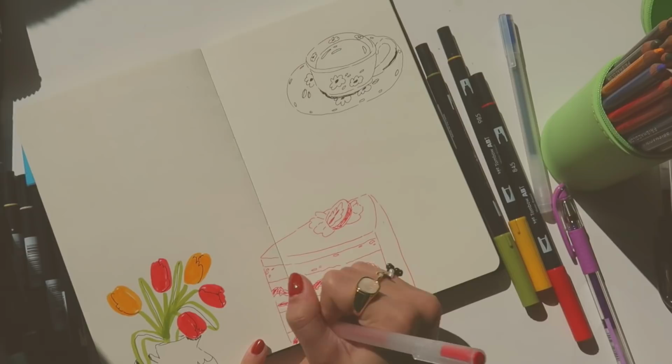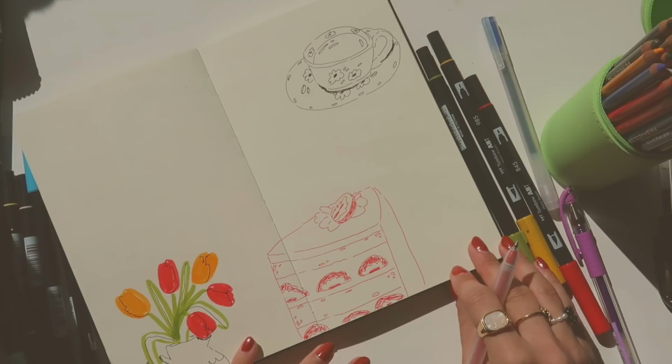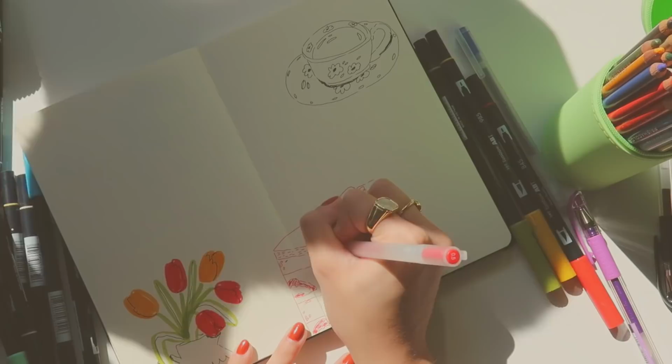Someone asked me, are you going to be an artist for the rest of your life? And yes, I will be an artist for the rest of my life. Will it always be my main source of income? I'm not sure. Right now it is, and I thoroughly enjoy it, but maybe once I get my bachelor's degree, I'll focus on something else. I definitely don't have to always have art as my main source of income.